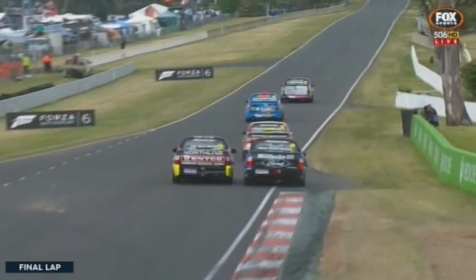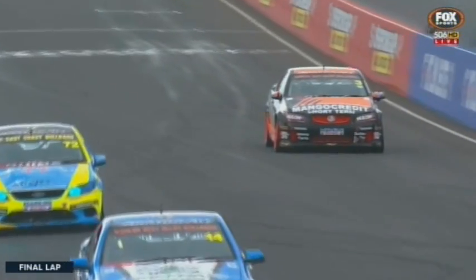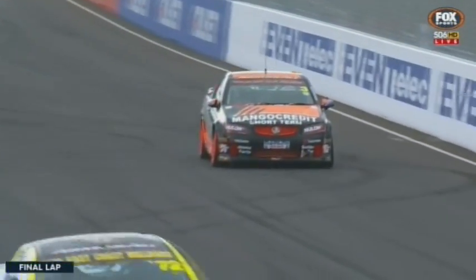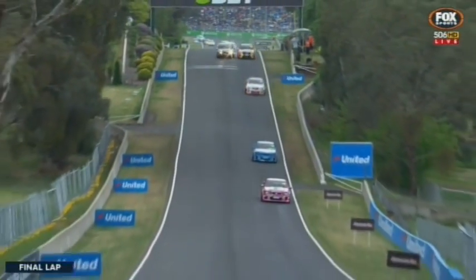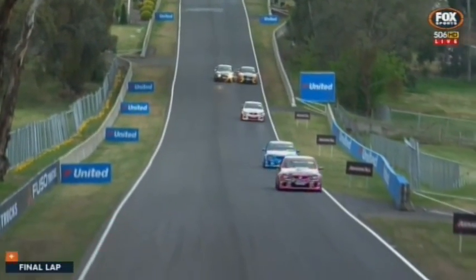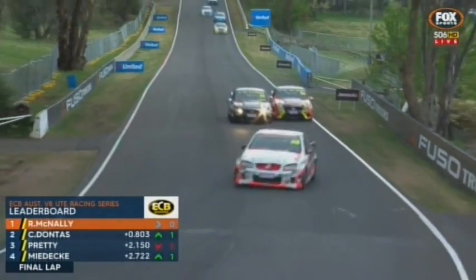They give each other room at the exit of 1 as well, and that means Mediki might be able to run up the hill here and have the inside at turn 2. This is going to be brought back a lap here, so final lap right now. Oh no, Cedars is going slowly. Third in the championship has a problem, and this is going to put Walton inside the top 3. Here we go over the top and down towards turn 2. Mediki hangs tough on the inside and hangs on to 4th spot.